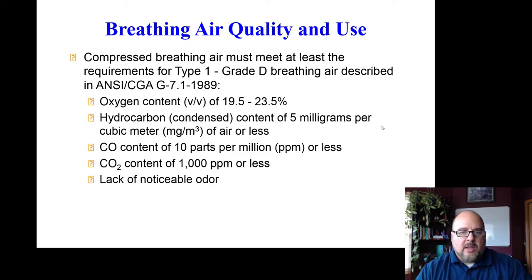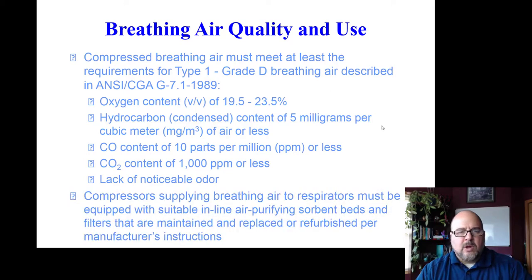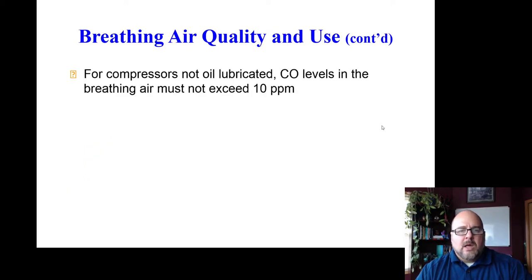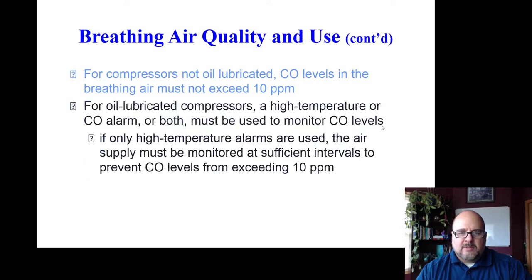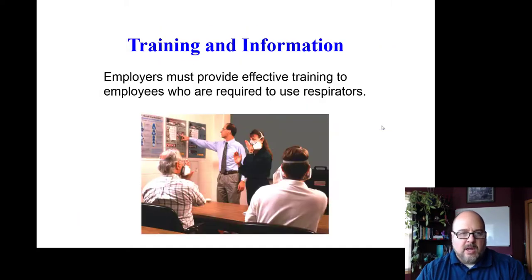Here's the breathing air quality. This is grade D. Gives you the limits here. Compressor supplying breathing air must be, I think, oilless, right? And needs to have a filter on it. There you go. There's the oilless. And there should be an alarm on it. Here's a canister. It's NIOSH approved.